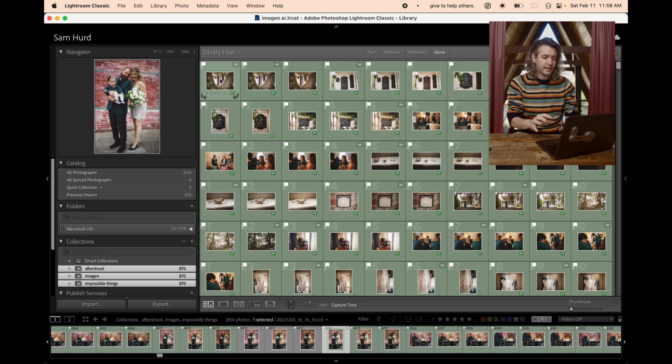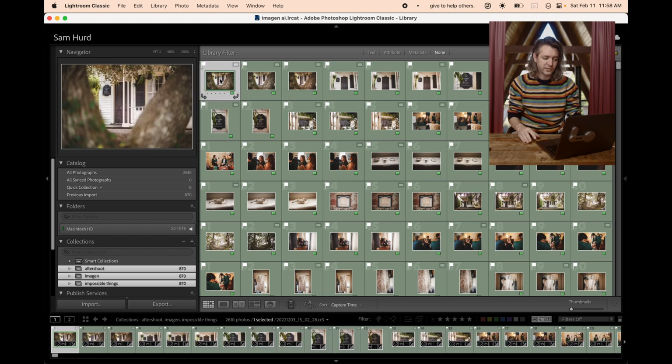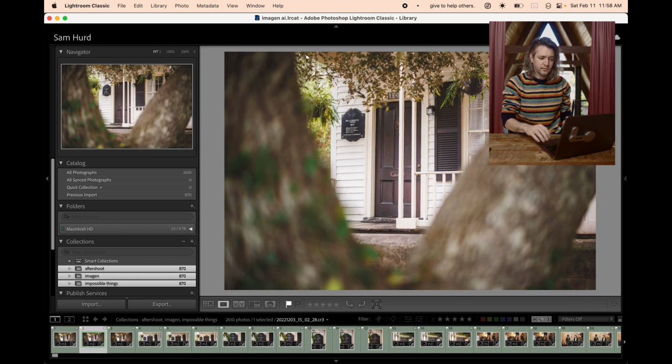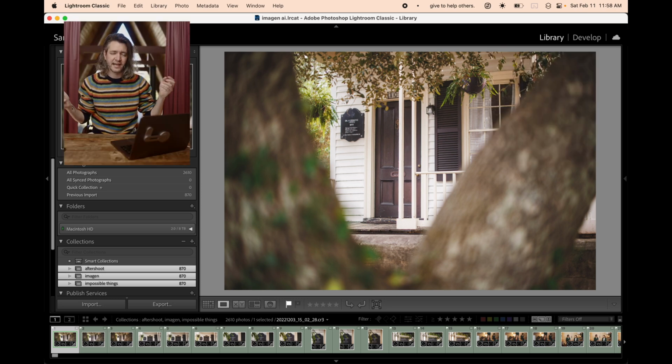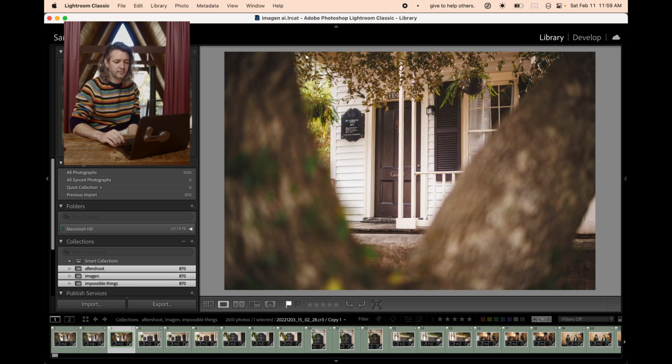The catalog that I have in front of me, although it says Imagen AI, now has Aftershoot, Imagen, and Impossible Things, in that order, all sequentially added. Now Aftershoot and Imagen both have AI straightening applied, which is much, much, much better, at least from Imagen's results that I've seen so far. I haven't compared yet. I've just used it since they've had the feature, which has been since launch. Way better straightening than what Adobe does with auto straightening. So I kept that turned on for Aftershoot, Imagen, Impossible Things.